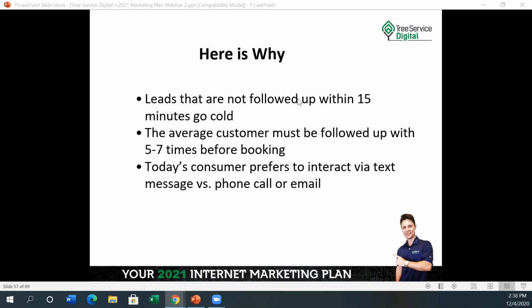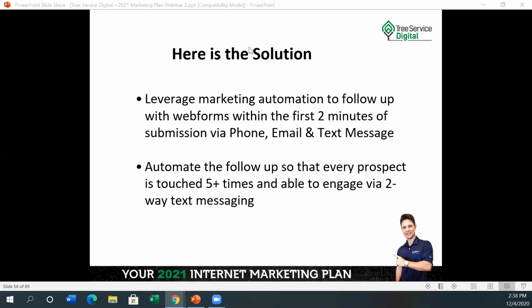By adapting to the way they want to communicate, you're going to help increase your lead flow and conversions. So here's the solution to fix that. You've got to leverage marketing automation to follow up with web forms within the first 2 minutes of submission via phone, email, and text message. As soon as they fill out that contact form, we have a system now that will generate a call right to your office.